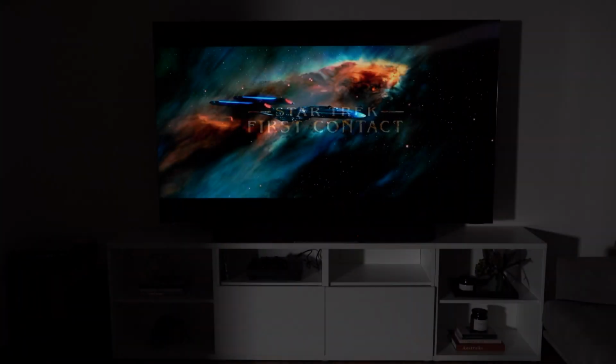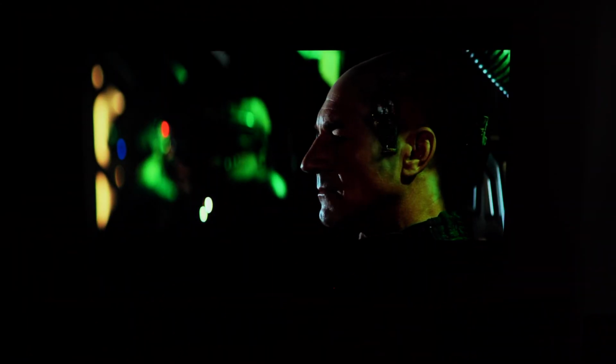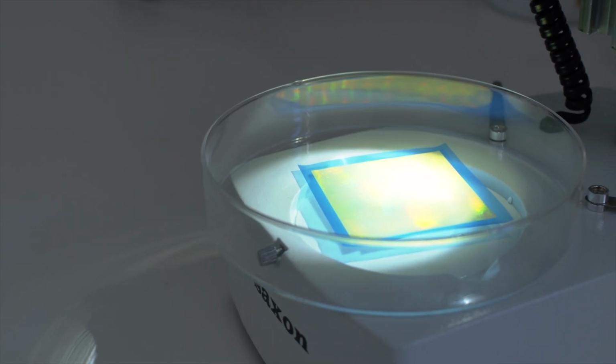Black levels, the best I've seen on an LED TV. There's nothing more hideous than an edge-lit TV that gives you that greyed out appearance when it should be black. You won't have that problem with this TV. Thousands of mini LEDs allow Samsung to control more zones, and in space scenes, that is vital. And here's the big difference.